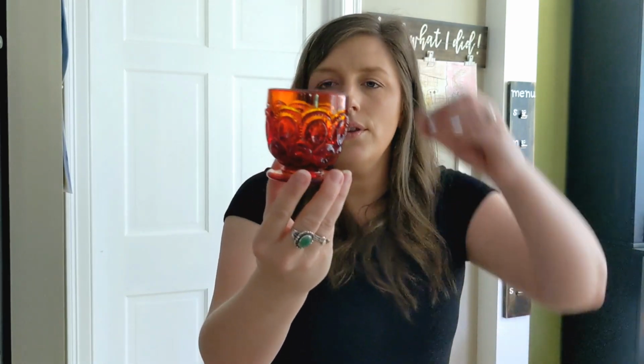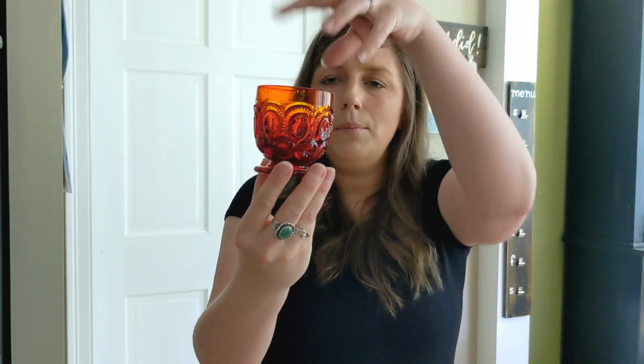I don't know. Is it a candle holder for votives? I think so. You could put little things in there. Could put a little plant in there. Whatever you want. It's very nice.